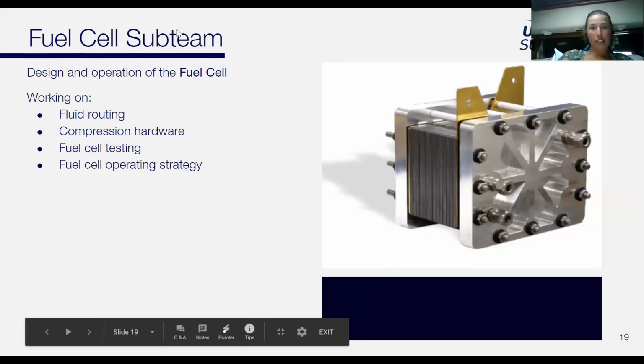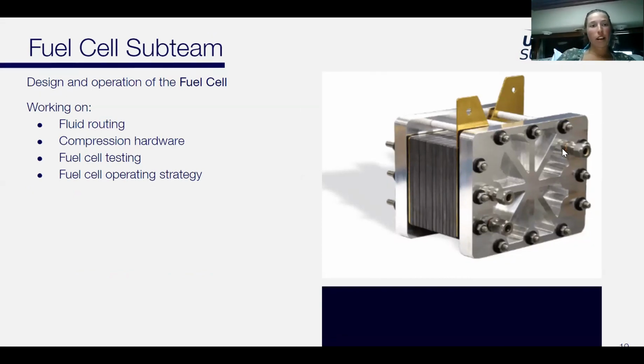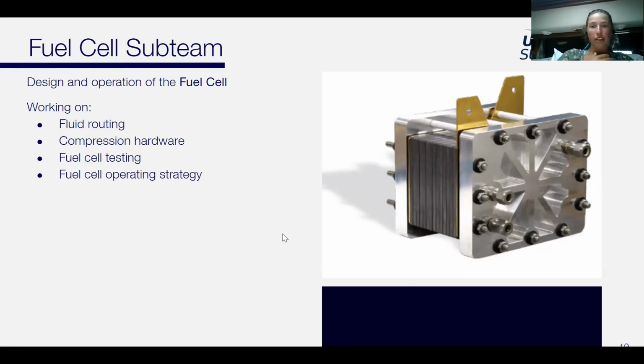We're also going to have a sub-team to work on the fuel cell itself, not just the fuel cell drivetrain. So they're going to work on the different fluids moving through the cell, how to route that, and how the different cells connect together. And there's going to be quite a bit of hardware with that, so some capacitors and stuff. And then at the end of the day, testing the fuel cell and optimizing that.